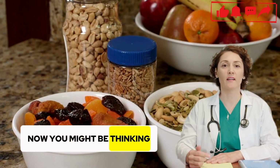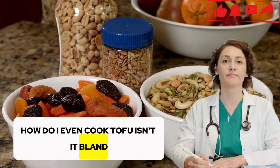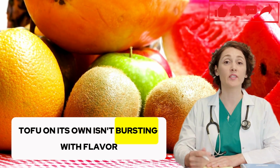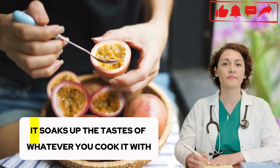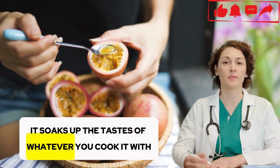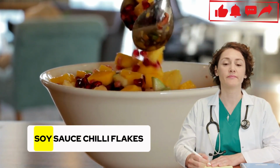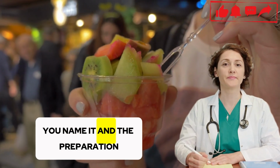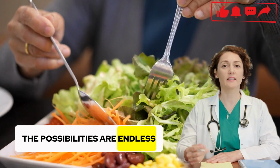Now you might be thinking, how do I even cook tofu? Isn't it bland? And that's a fair question. Tofu on its own isn't bursting with flavor, but that's precisely where its magic lies. It soaks up the tastes of whatever you cook it with. Lemon juice, ginger, garlic, soy sauce, chili flakes, you name it. And the preparation? The possibilities are endless.